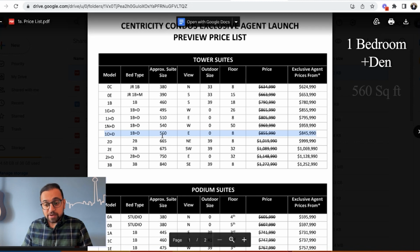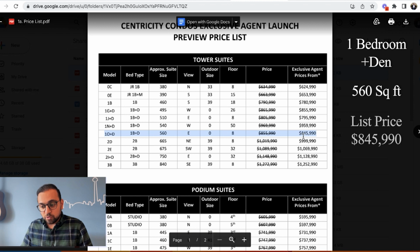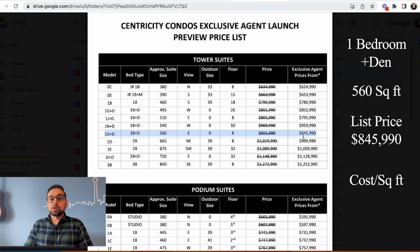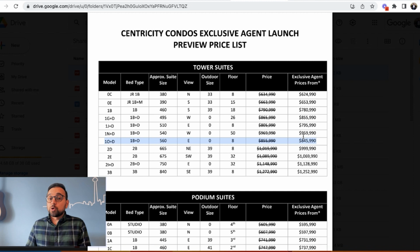So 1+10, 560 square feet, not the biggest one again. And it's listed for $845K. So now again, if you calculate the cost per square foot, it comes down to $1,510 per square foot. So again, I think it's slightly on the higher end. So I'm going to compare this with the building at 116 George Street. It's just south of this intersection, Church and Dundas. It's a 5 to 7 minute walk south from where this project is coming up.